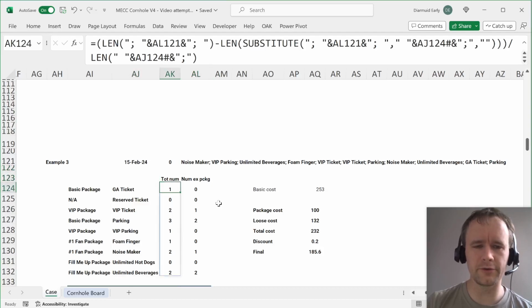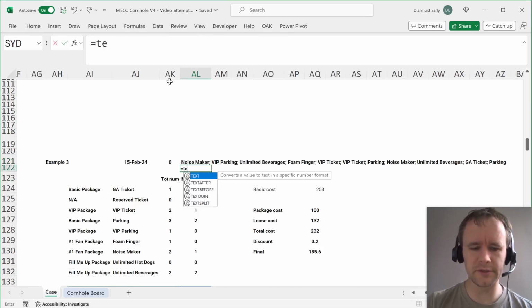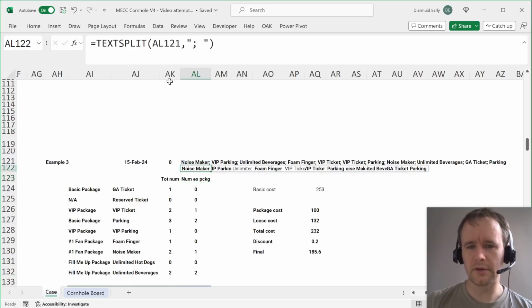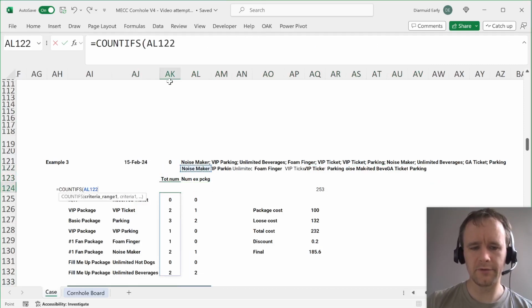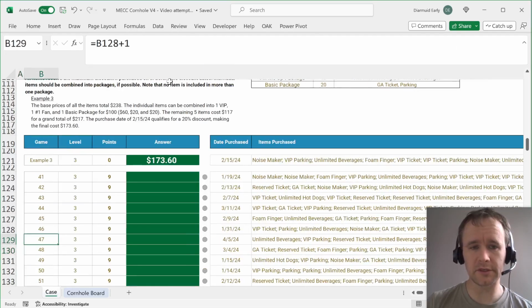I could try to make this even more convoluted, but I think at this point it's better to do it a different way. So let's do it a different way. We'll say text split of this by semicolon space. That gives me something split out, and then I can say countifs of this, hash number of times that is that, and that gives me the correct note. Okay, so basic cost is now 238, final cost is 173.6, and that matches.